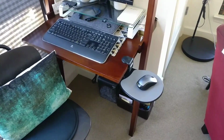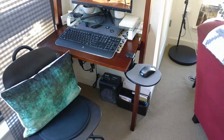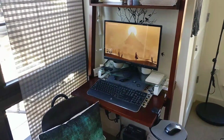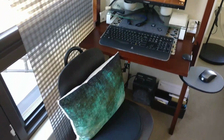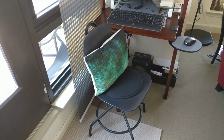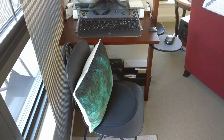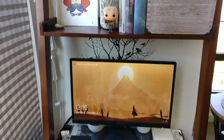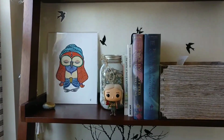But kudos to the person that actually made the product, because that is an awesome idea for people who are space challenged like myself. And my computer screen just came on with my background of Journey. But anyway, the chair is from IKEA. The pillow is from Target, and the chair is extremely uncomfortable, so I put that cushion down. And then that's my monitor. Up here I have some of my Harry Potter books, my Daenerys Pop figure.